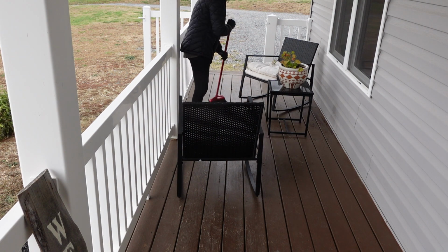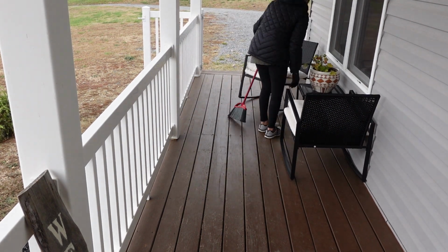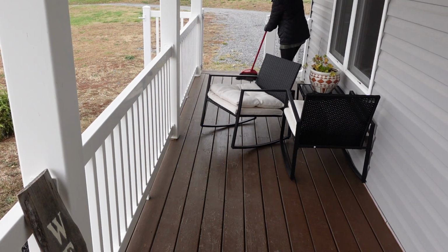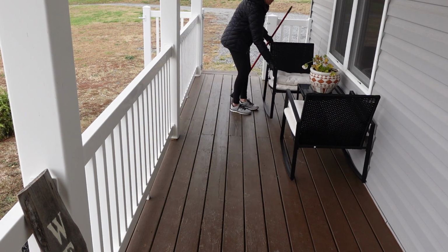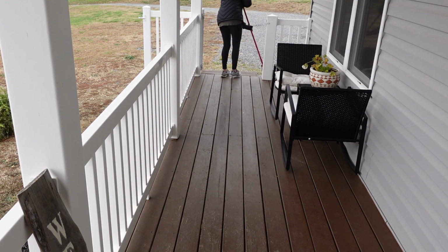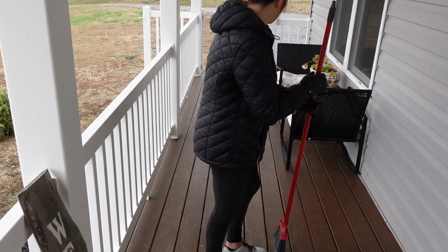So I'm taking the broom and I'm going to sweep it first before we mop it. And then I also wanted to kind of winterize the furniture here on the porch. It gets so windy on this front porch, so this stuff blows around all the time. I honestly should tie it together so it can't blow around, but I turned them facing each other and put it up against the house.